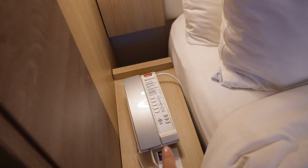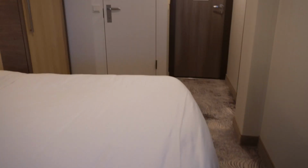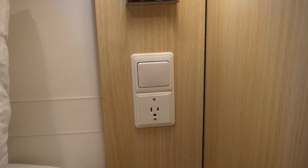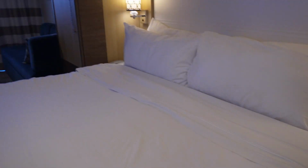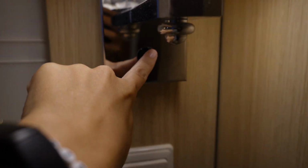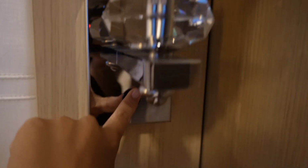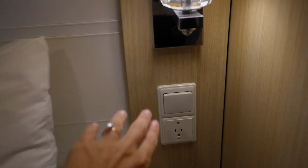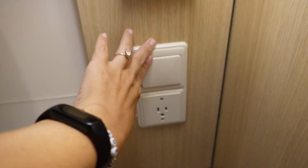We've got our phone to call other rooms, and actually on this side, there's even an outlet. US plug there. I'll show you this one too. Plenty of storage. I love these little lamps. They've got controls right underneath. Turn them on and off. And then this controls the rest of the room.